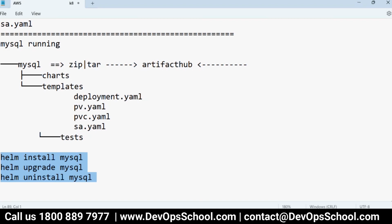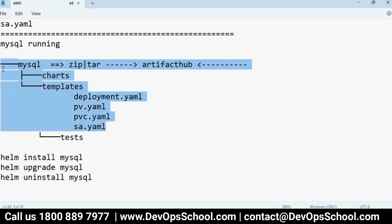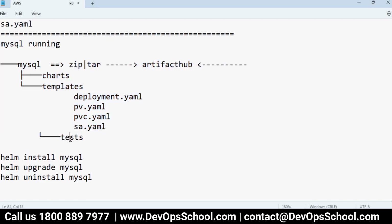So here, pv.yaml, pvc.yaml, sa.yaml are dependencies, right? This is the internal dependency. Now, deployment.yaml would have a configuration of MySQL, or is it also a dependency file? Why are we having this question, I feel, is because we have limited exposure to Kubernetes. Because deployment.yaml will have a MySQL pod deployment, no? And this pod we may configure with PVC. This is for security, I mean access. So what will come under the chart folder?